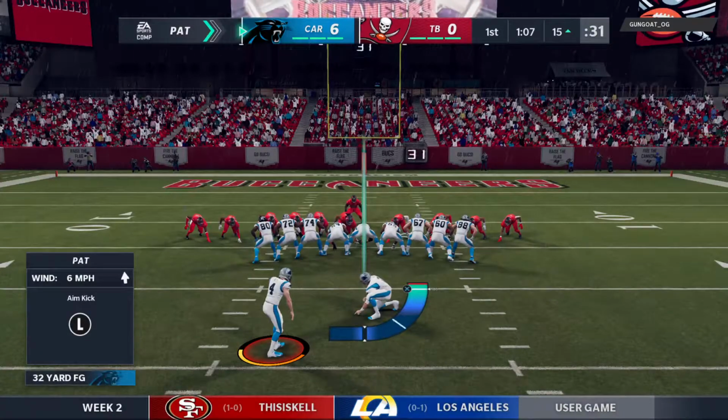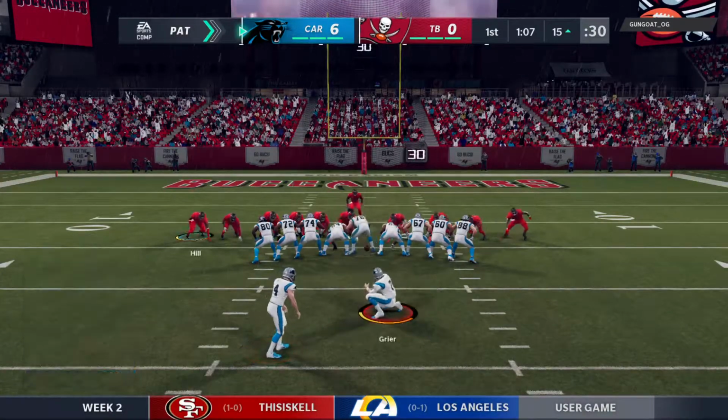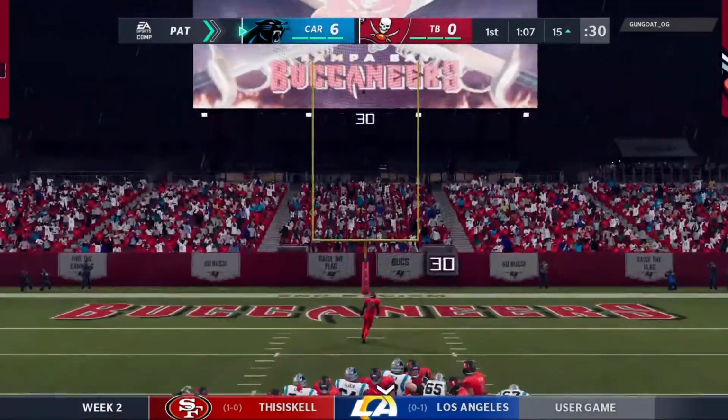Hot dogs, bro. Hot dogs. We coming for vengeance, bro.